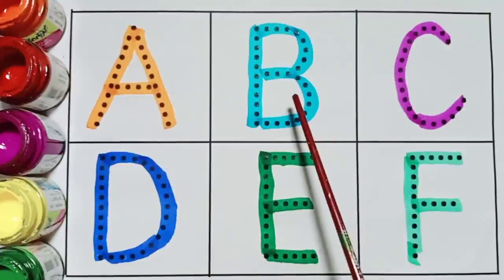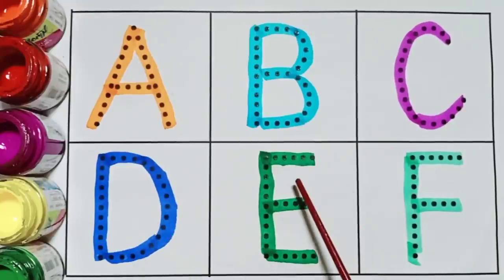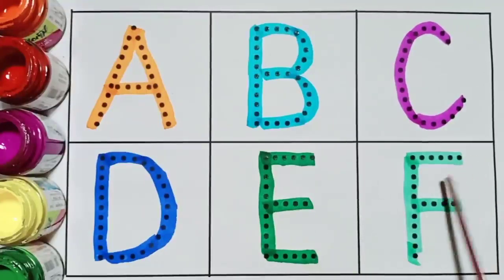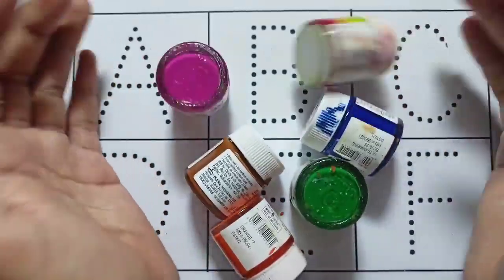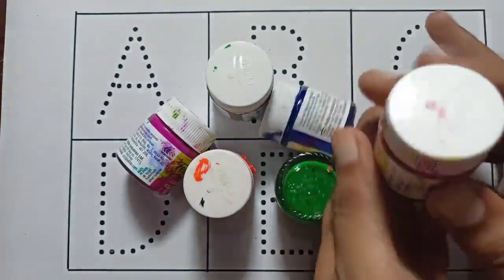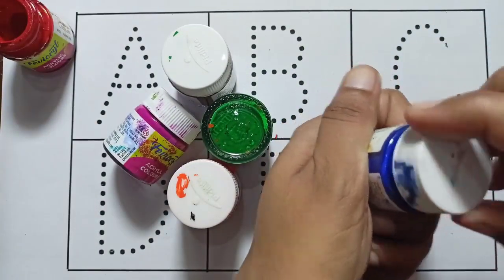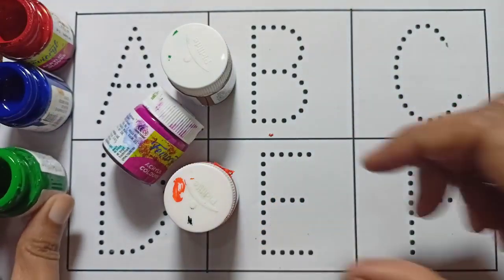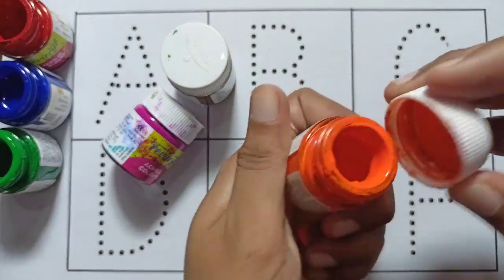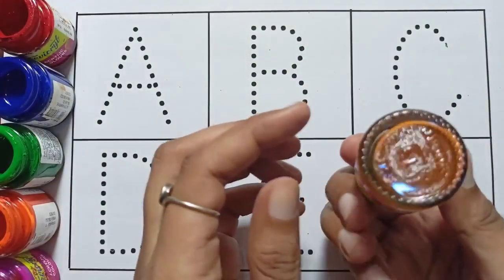Orange color. Sky blue color. Pink color. Blue color. Green color. Sea green color. Red color. Blue color. Green color. Orange color. Pink color. Brown color.